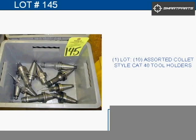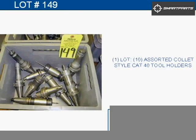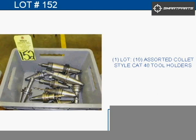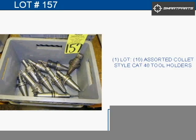Thank you. Now we're back on the Cat 40 tool holders. We can go through lot number 167, with the buyer's choice and privilege. You're bidding on them in multiples of 10 in each lot, so each lot is one price, one price for each lot of 10. So lot numbers 145 through 167, buyer's choice and privilege, that's 23 lots or 230 pieces.